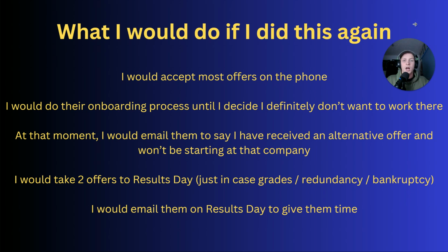And then what I would do is just do their onboarding process until I decide I definitely don't want to work there, until I've completely ruled it out. Because I wouldn't personally want to make a rash decision and say, actually, no, I don't want to go with this company, and then 3 months down the line, you didn't get any other offers, and you rejected that one 3 months ago. It's too late. Apologies. So I would just go through the onboarding process. I had multiple different industries, different locations, different companies, different types of companies. I didn't really know which route I wanted to go down. So I just accepted the offers, and I started going through that onboarding process from March onwards.